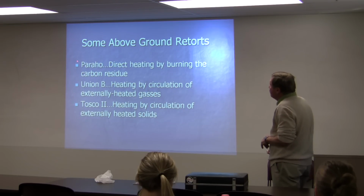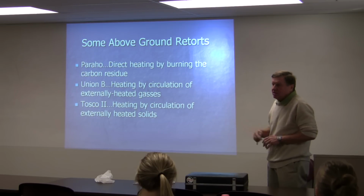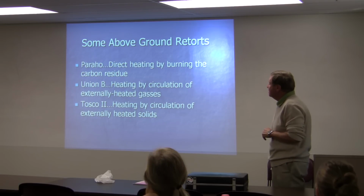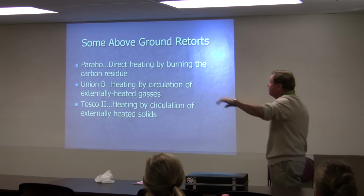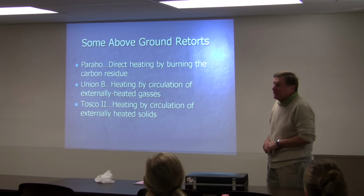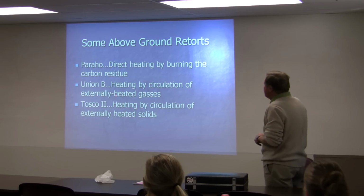Important in this area, we had the Parahoe retort. That was between Parachute and Rifle. If you're driving up there, there's a road that just heads off into the mountains, and Parahoe was up there. The road leading up to their retorting system was actually made from asphalt from oil shale, and it's been there for 50 or 60 years now, and there's not a crack in it. So important stuff. Union B, I'll go into details on that.